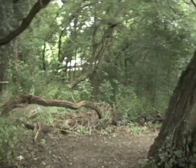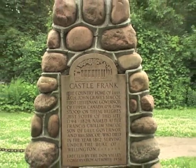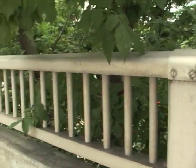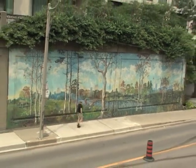At the west end of the bridge, we're at Castle Frank. Here stands a monument locating the property of Lieutenant Colonel Simcoe's country home. Continuing west is a bridge overlooking Mount Pleasant. Below is a mural by an unknown artist of what Toronto might have looked like in Simcoe's day.